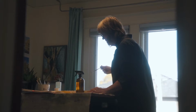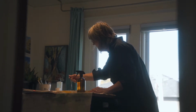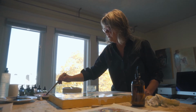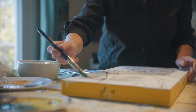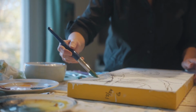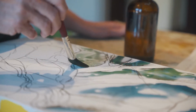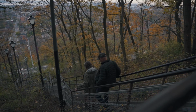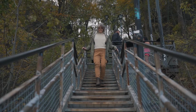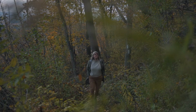My name is Petra and I'm a visual artist living in Hamilton, Ontario. I called this exhibition Trees at the Intersection, our symbiotic relationship. And it's kind of a complicated title in a way, but in a way it made a lot of sense to me. It's about trees. I think trees are magnificent. To me, they're engineering miracles.